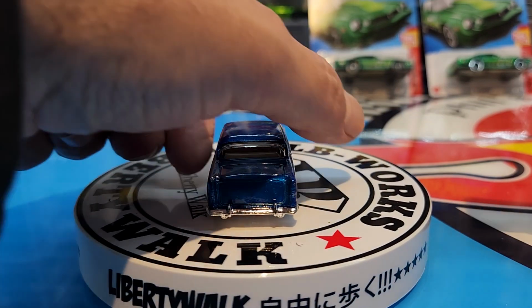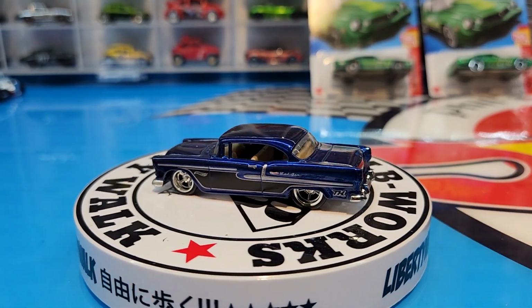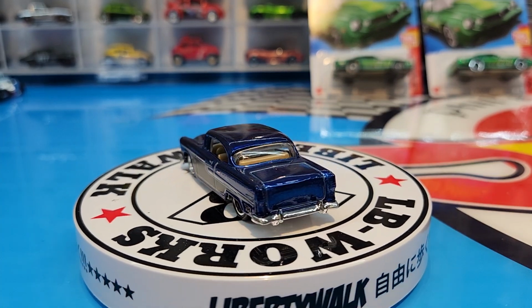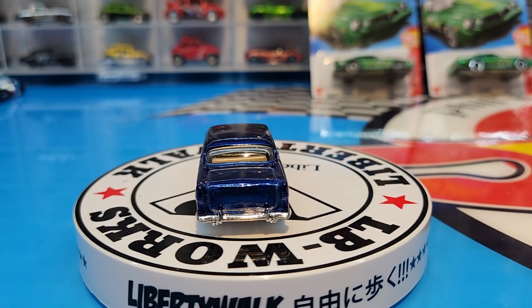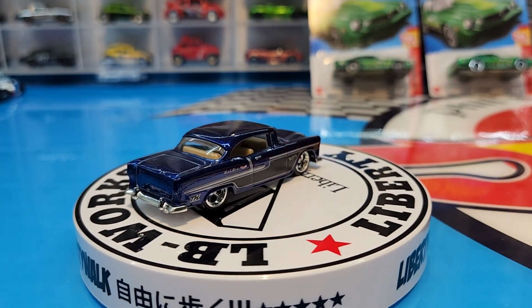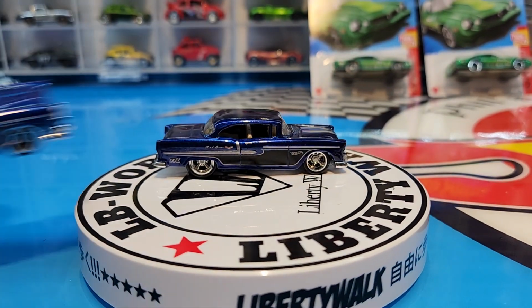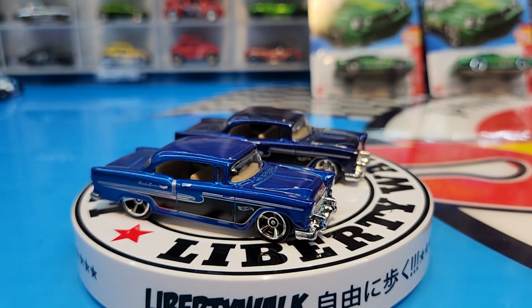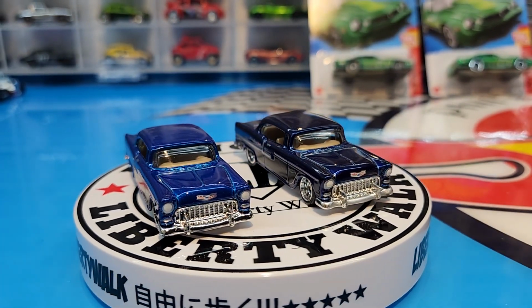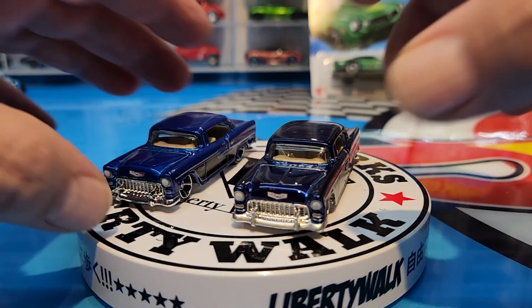Here, let's put on the Super and let's check that out. That is just gorgeous. I love this Spectraplane blue. And like I said, they just did an awesome job with this. The wheel choice is amazing. It sits incredibly well. Just a great looking Super Treasure Hunt. Not too bad at all.